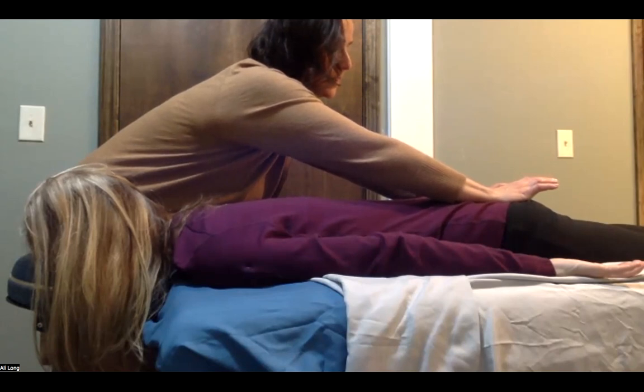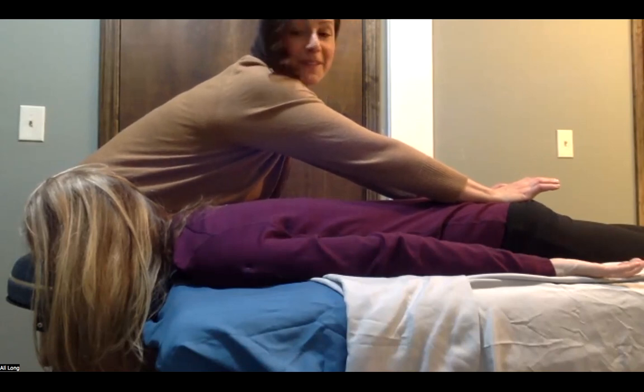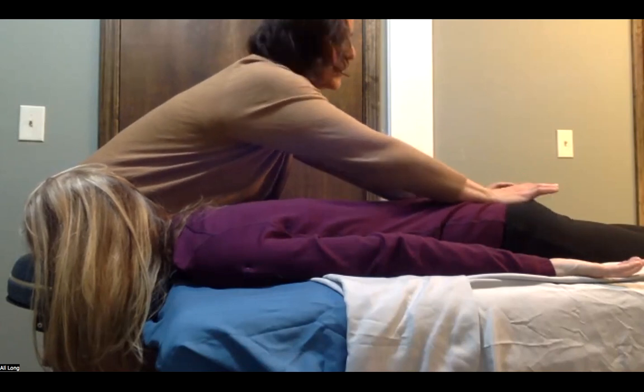Don't forget to breathe. Are you doing okay? How does that feel? It feels good. One side seems tighter than the other side. One side seems tighter, yeah. It could be.